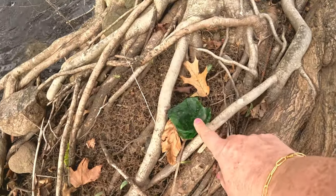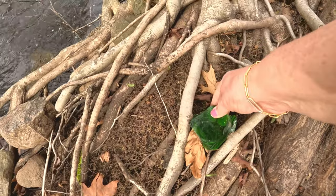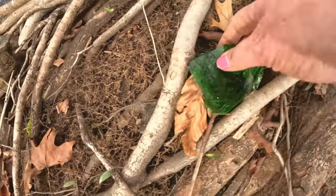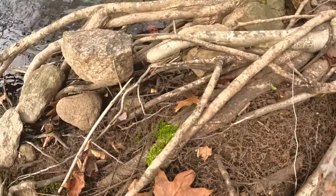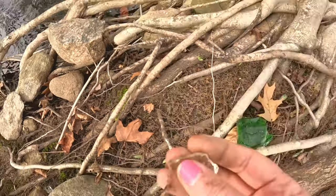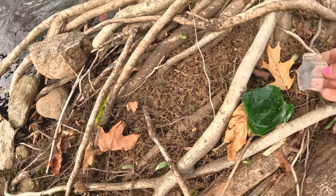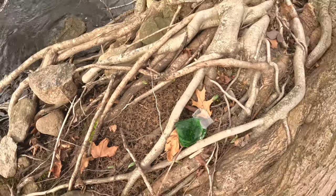I saw this piece of green glass and I thought, oh, that's pretty. I'll go grab that. No, I won't. It is fully embedded in the tree roots here and here. It won't even budge. So yeah, that's staying right there. This piece of clear glass has got a cut on it too. There's a ton of clear glass around here. That's wild. I've never seen anything like that before.